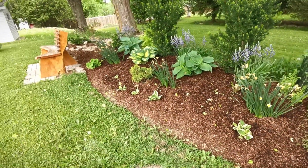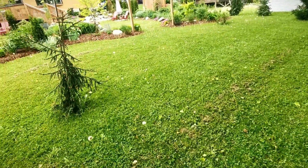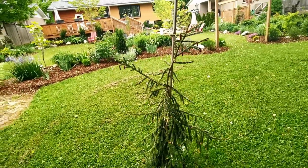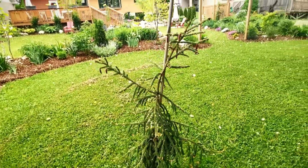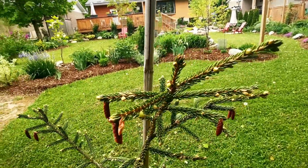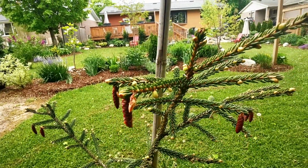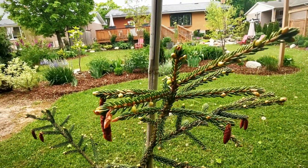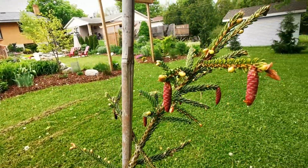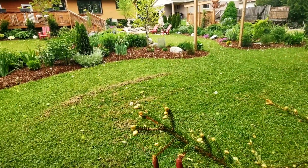So I'll swing you over here. Here's my little, it looks like a little Charlie Brown Christmas tree, but once it gets going, it's gorgeous. And the new growth, when it comes out, is white, and it looks really awesome. And their pine cones are red. So I'll show you that when it comes out more.